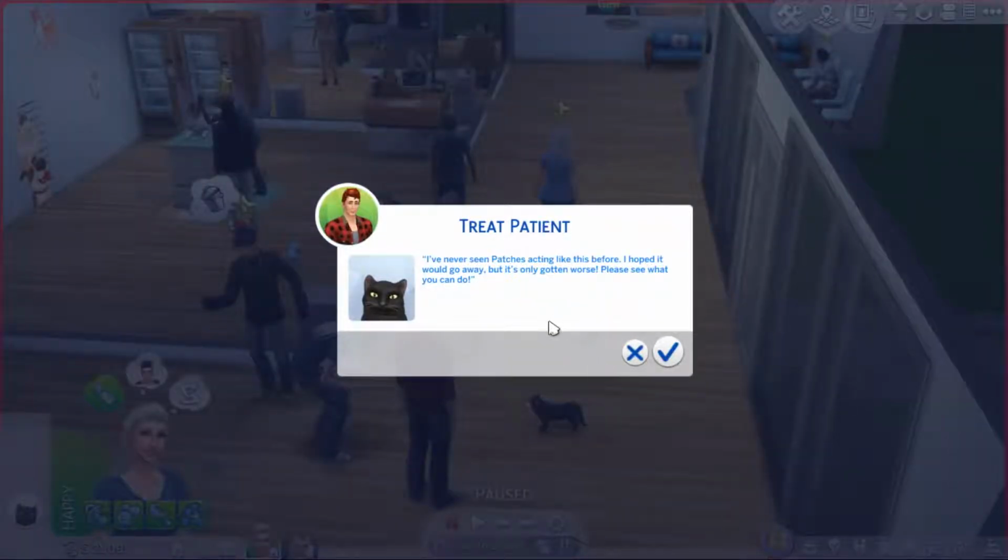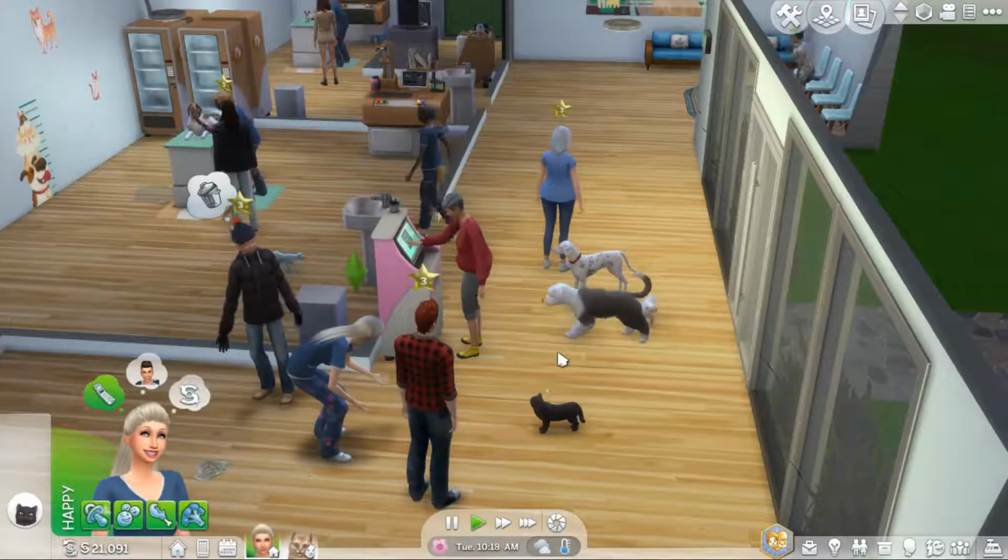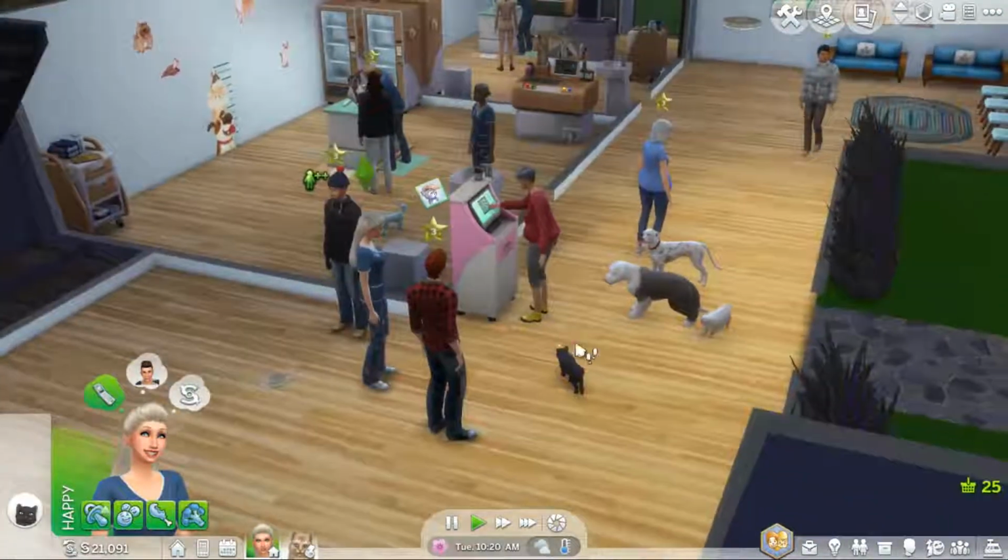I've never seen Patches act like this before. I hope it would go away, but it's only gotten worse. Please see what you can do. Sure. We'd love to fix Patches up.